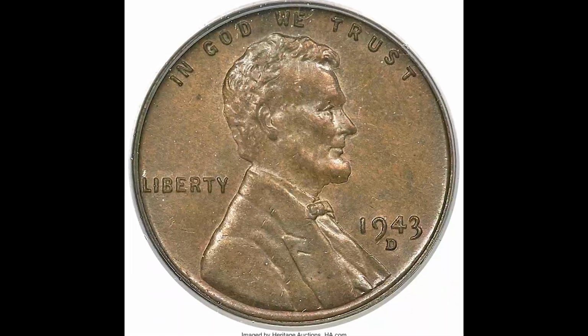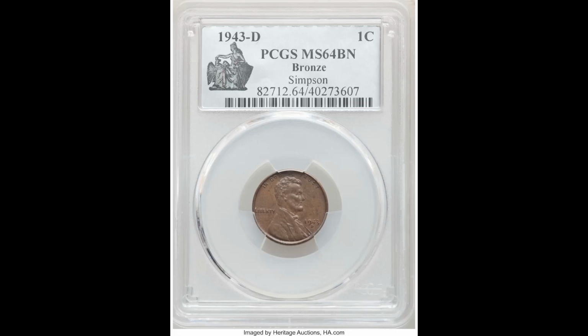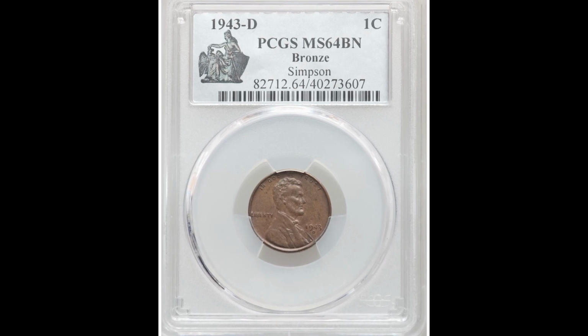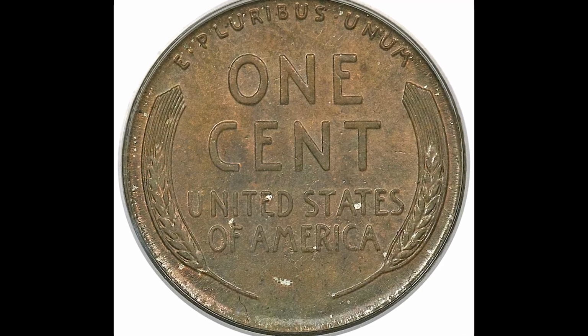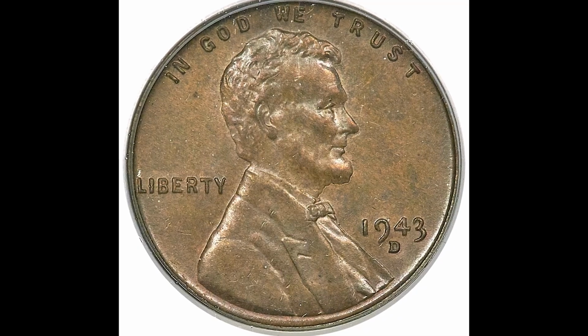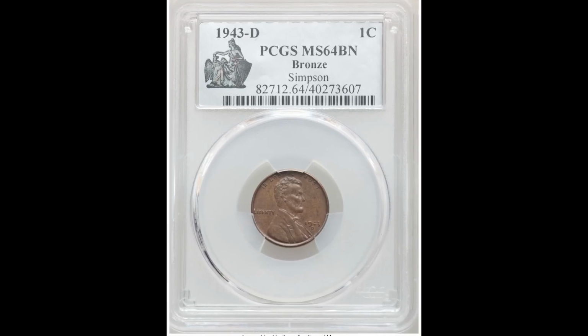Now these grading companies will either designate your coin as a red, a red brown, or a brown coin, depending. Typically speaking, red coins will be more desirable and valuable than brown coins because that is closer to the mint state condition the coin was struck in. But the main reason why this coin sold for $840,000 is because it was accidentally struck on a bronze planchet.